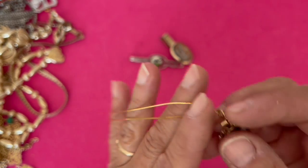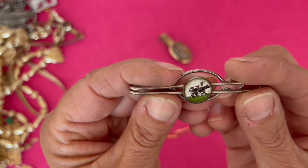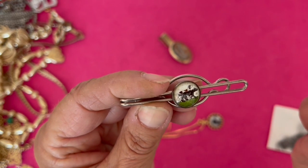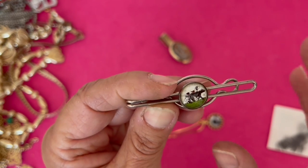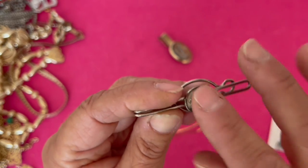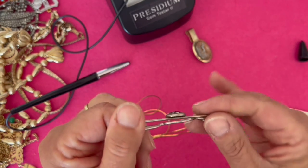When you look at these, this one's actually not bad, but I think these are actually molded glass, not necessarily carved. And yes, they are painted, and I believe they are hand painted in reverse, but let's get the Presidium out and test them. You're not going to have an Essex crystal in cheap metal.